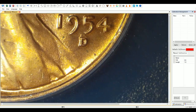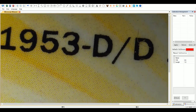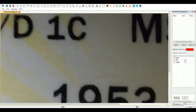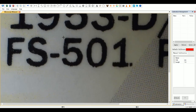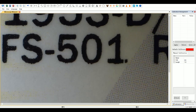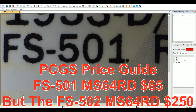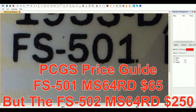So next one here, we're going to show you. This one here is a 53 D over D, and it was graded mint state 64, and this one's the FS 501. It's also important when you're looking at this number, if there's a 502, it may be worth less than the 501, but there are still repunch mint marks for 1953 D. That's very important to note. You need to know the exact variety a coin is to see how much it's actually worth. That's why it's important to have clear images or actually have it in hand.